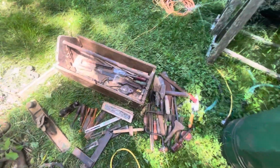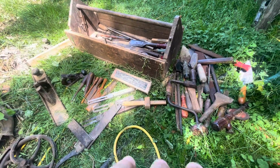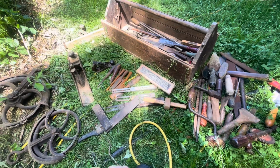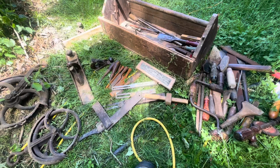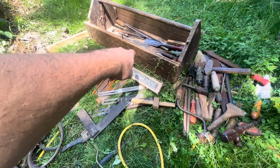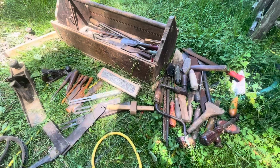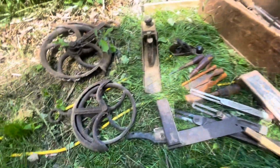While I was there, this gentleman said I could look around in his barn because there was some other stuff in there. I came across a couple of woodworking tools, and I asked him, you don't happen to have any other woodworking tools that you'd like to sell, do you? He said, I have another bin in the house. So he came out with this whole box filled with pretty much everything that you see here, minus a couple of the tools that I found in the barn.